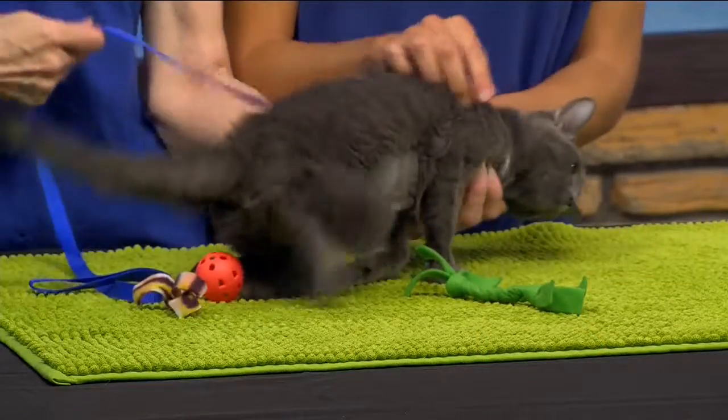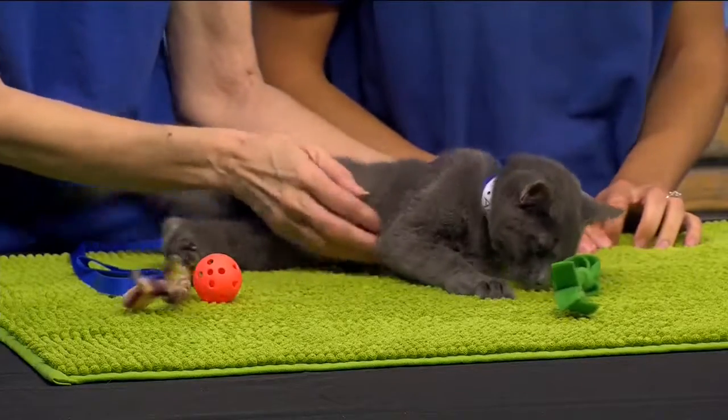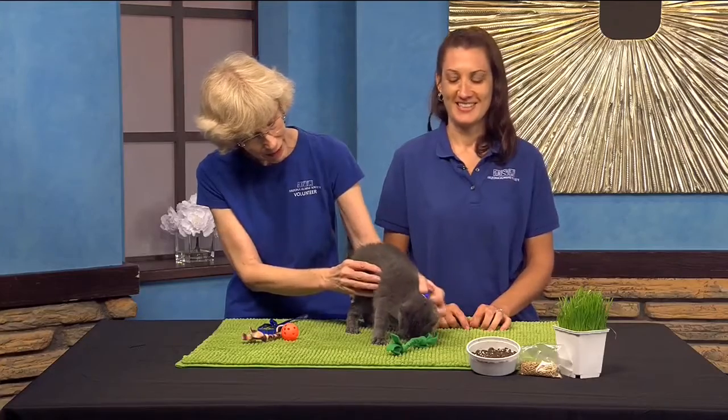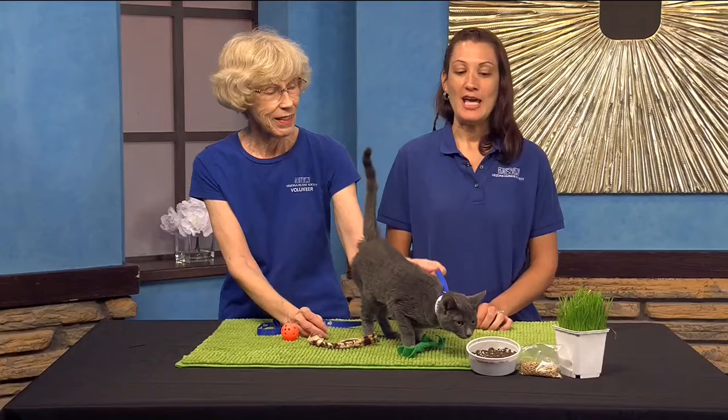Cat grass is something my cat loves. It's a special treat for him. I try to keep it around the house most of the time. It keeps him entertained and happy. And Denise is hanging out with this beautiful Russian blue, Eva, and has a few tips on how to grow your own cat grass. What supplies do we need?